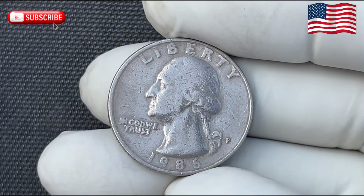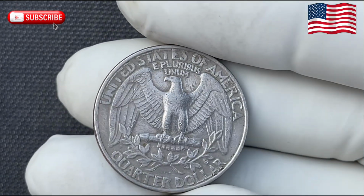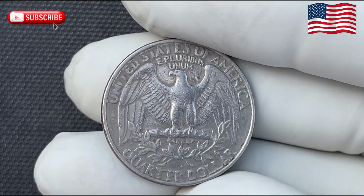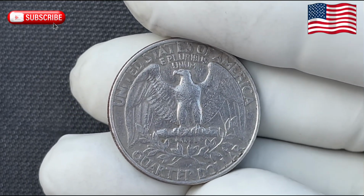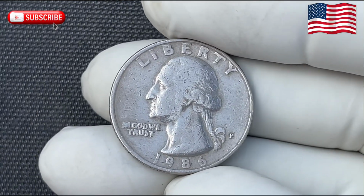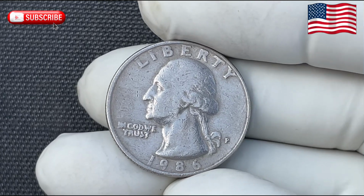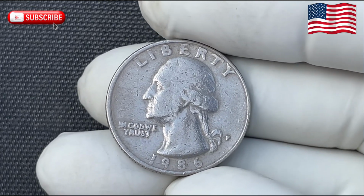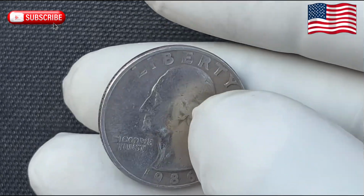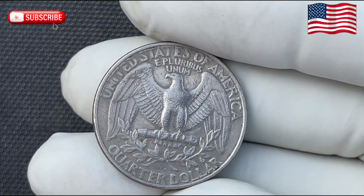Now, you may be wondering, just how much can a 1986 quarter be worth? While most of them are still just worth 25 cents, some rare versions in mint condition, or those with special minting errors, can be worth significantly more. If you happen to have an uncirculated 1986 quarter or one with a rare minting flaw, you could be looking at a coin worth up to $75,000. Yes, you heard that right, $75,000 for a single quarter.